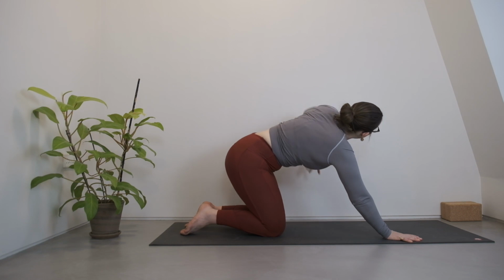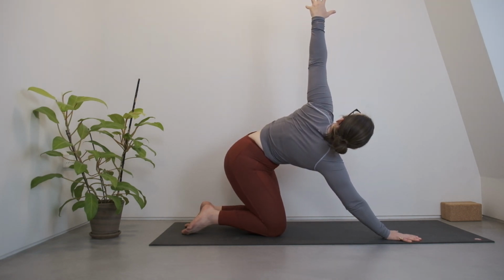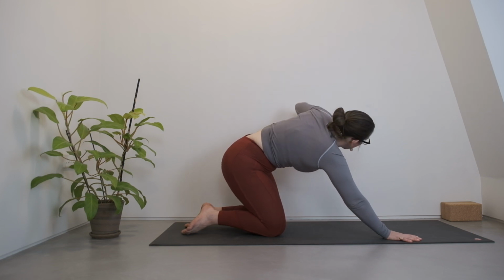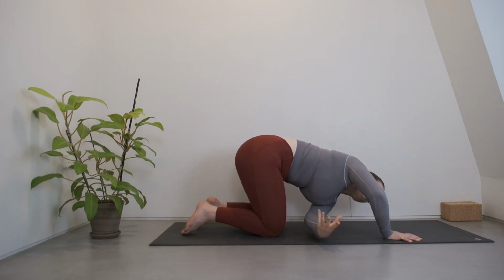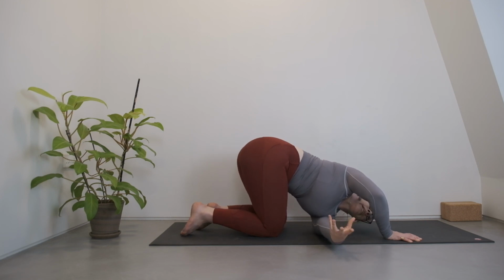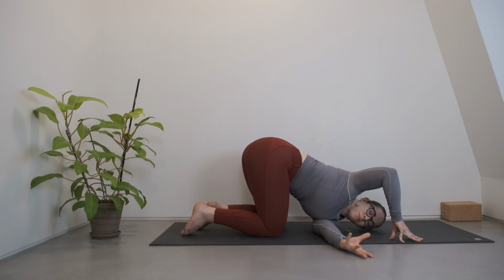So start by lifting the right fingertips up towards the ceiling, opening through the front of the chest. And from there, reaching the right hand underneath the left arm. You can bend your left elbow more generously as you reach across to possibly land on the side of the head.